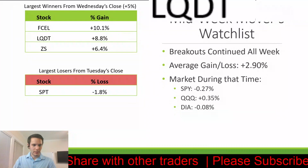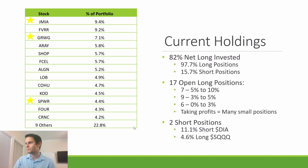All right, let's get back to it. Here are the stocks that I'm currently holding. So right now I'm 82% net long invested. I have 97.7% of my money in long positions, 15.7% in short positions. So that's where you get that 82% net long.